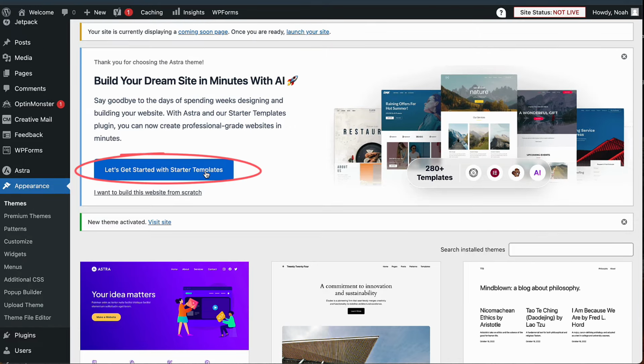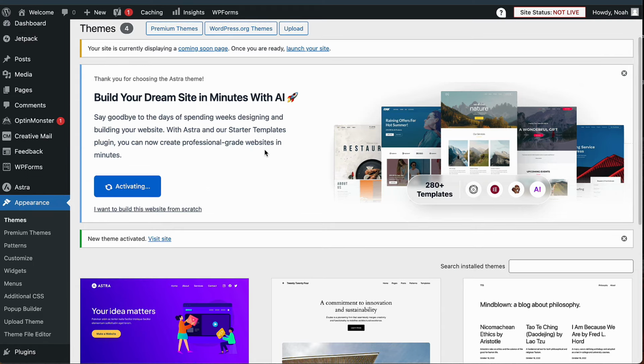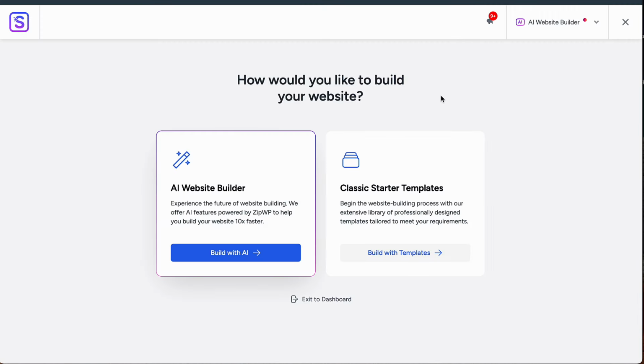The reason we're using starter templates is because these are already made beautifully to look aesthetically pleasing, and then we can edit these starter templates to get our website looking really high quality, really quickly. So go ahead and hit let's get started with starter templates, and that's going to activate. That way you can choose from some of these templates. You can build your website from scratch, but remember, we're trying to make this as easy as possible. So go ahead and hit that, and it will activate starter templates.